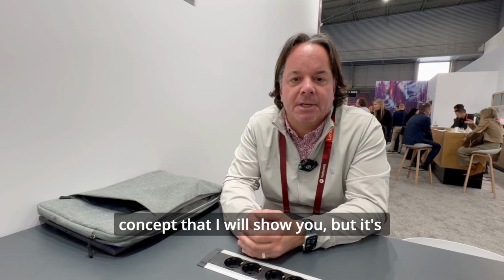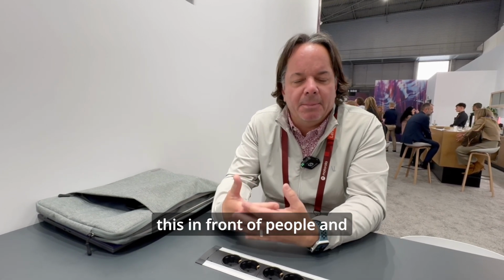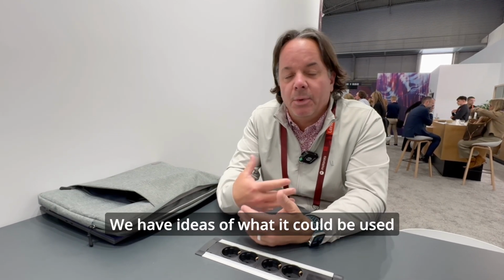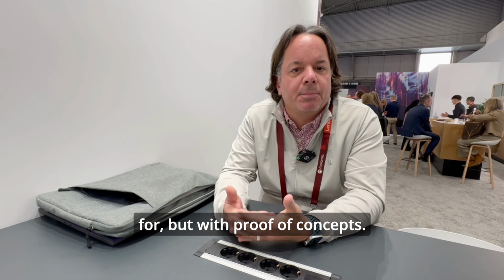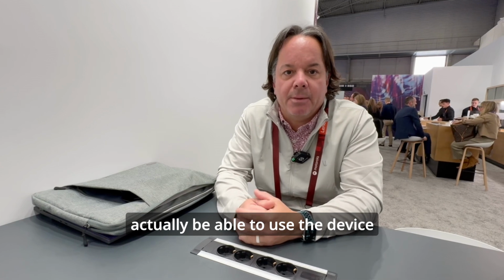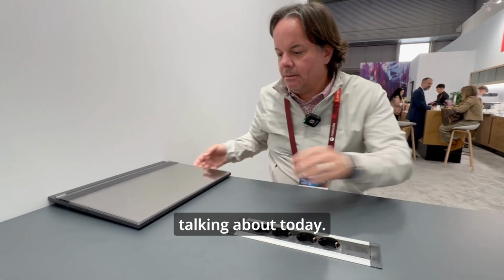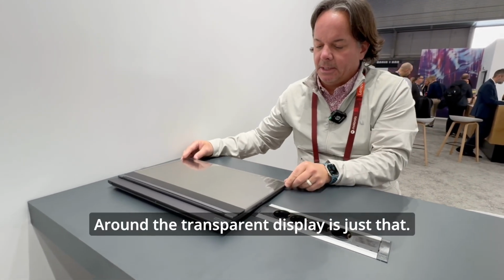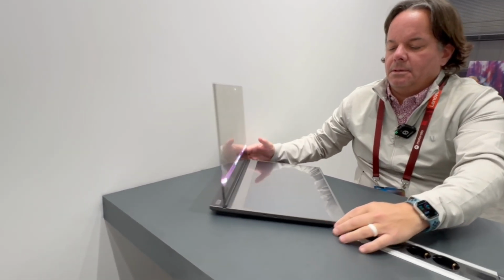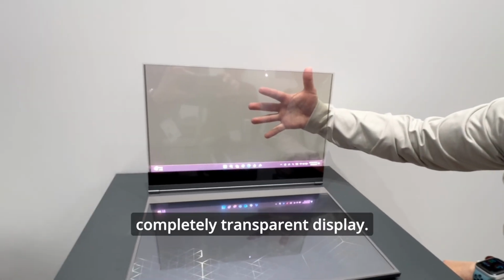Now, this is a proof of concept that I will show you, but what we're doing is putting this in front of people, end users, to get some information back from them about potential use cases. We have ideas of what it could be used for, but with proof of concepts, we like to get information back from potential end users on how they would actually be able to use the device. And so the product that I'm talking about today around the transparent display is just that. It's a 17-inch micro LED, completely transparent display.